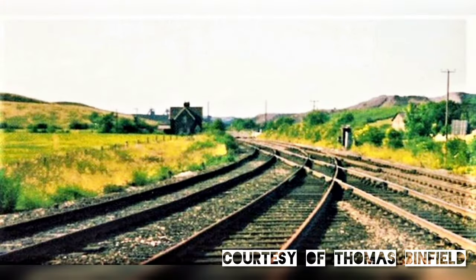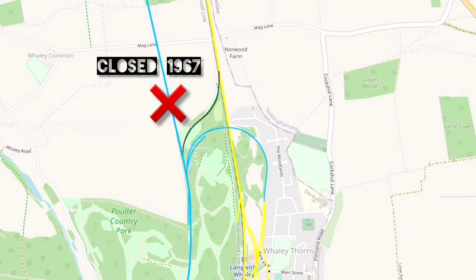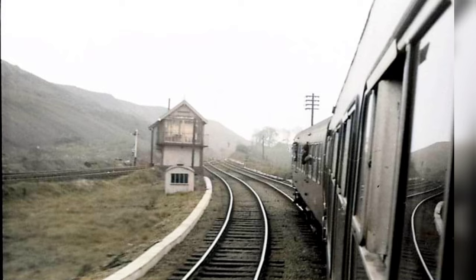So here's an old photo looking back towards that level crossing we've just seen, taken from roughly the same location that I've just been standing. What we're interested in here is that black line. So the LDECR north of here was closed in 1967. However, traffic from Langwith Colliery still used the line, but in 1967, traffic from the LDECR was diverted onto the Robin Hood line via that black line. However, this only lasted from 1967 to 1974 when the LDECR closed fully.